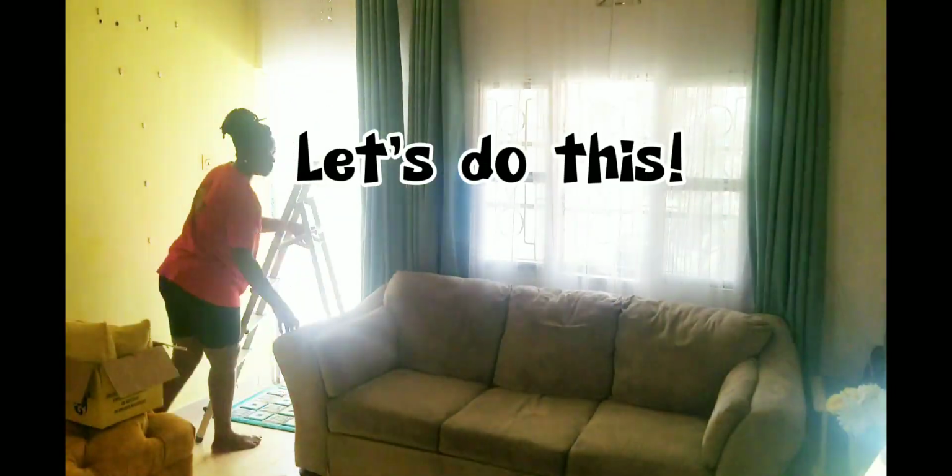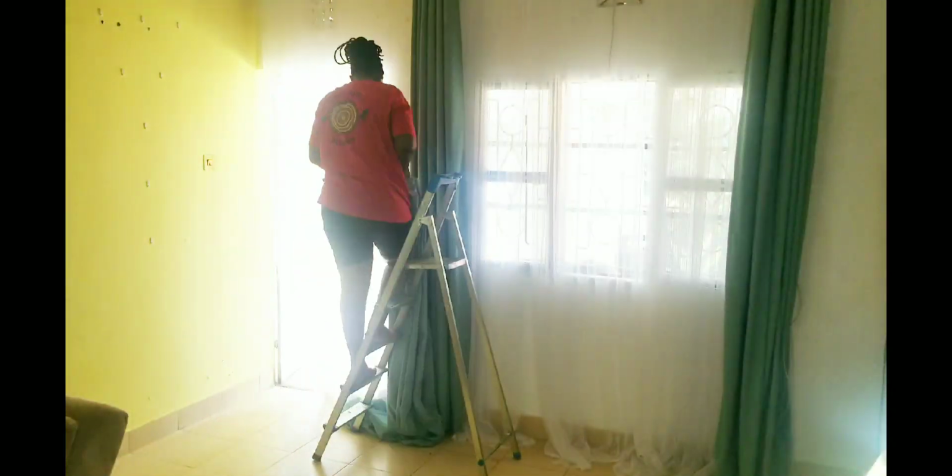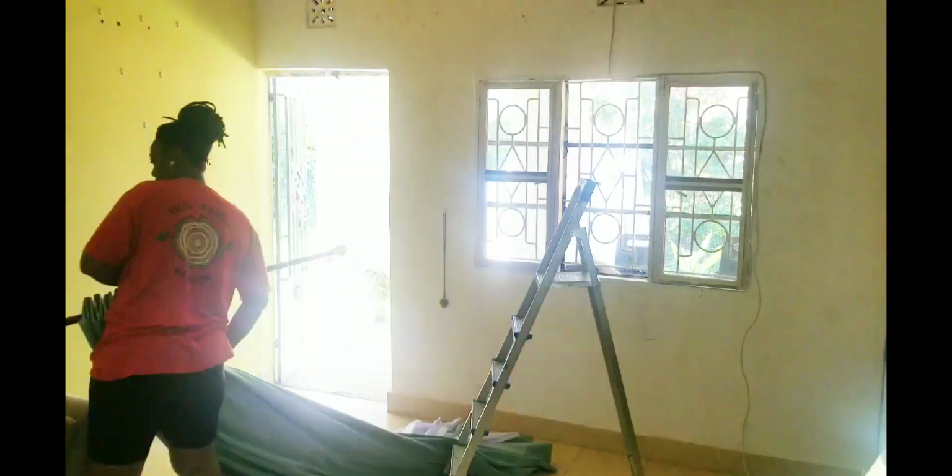We first start by removing everything from the walls, moving the furniture out of the way, taking down the existing curtains, opening all windows and doors, and making sure the house is completely aerated.